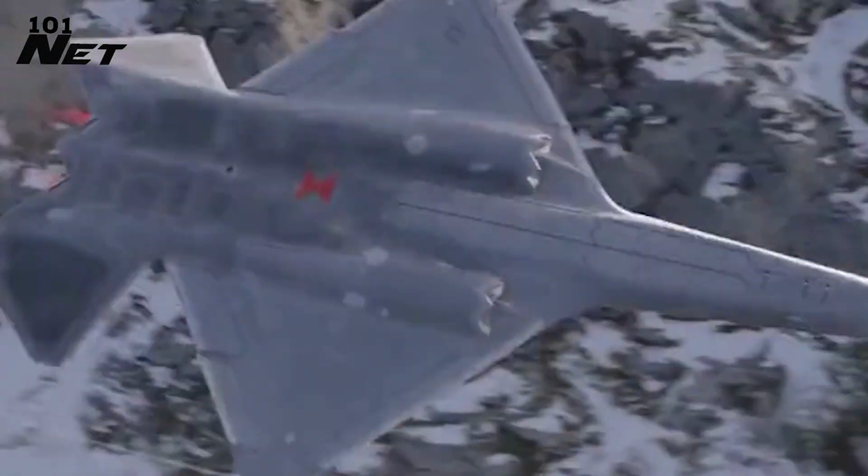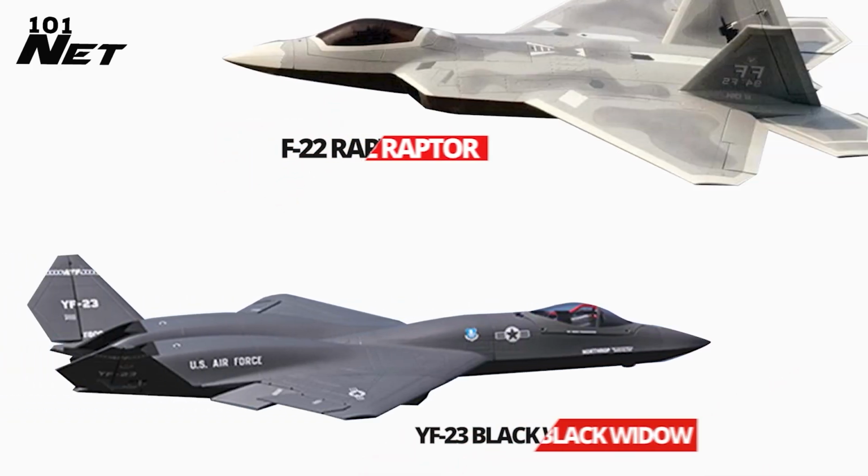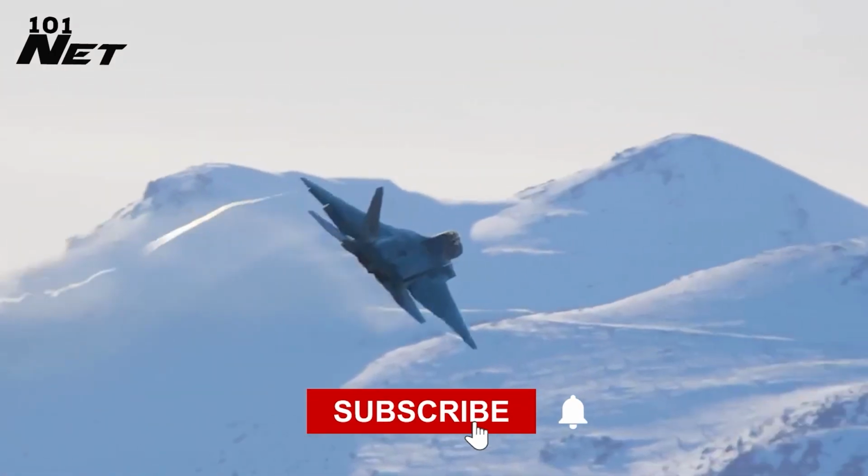That's a brief review of the advantages between the YF-23 and the F-22. For more details, we will discuss at a later time.